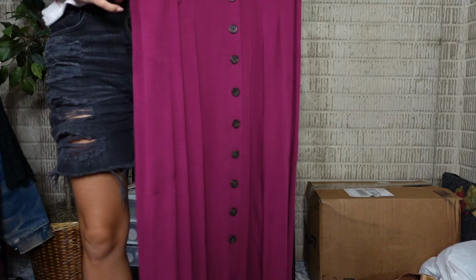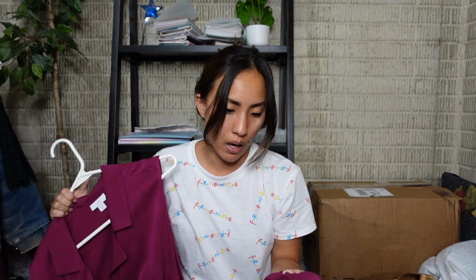That being said, this is why it's a dud. On the back, as I was photographing it, I noticed this giant hole. And it's very obvious what happened. If you look at the area around the hole, you can see that because this was so long, it got caught under the rack at the store, and they kind of dragged over the bottom of this dress, and that's why that happened. I'm still gonna list it, but I'm listing it for so very cheap. Because of the flaw, obviously.